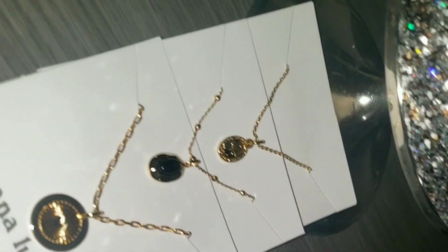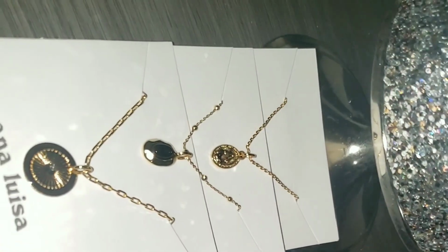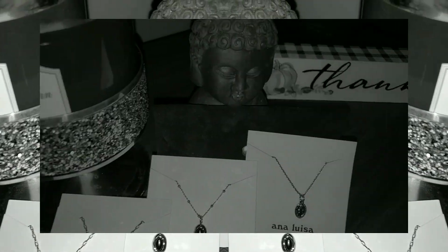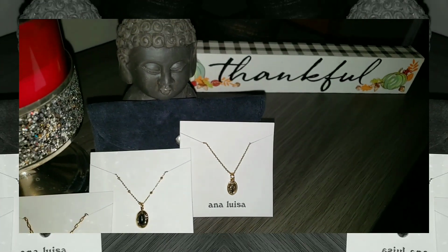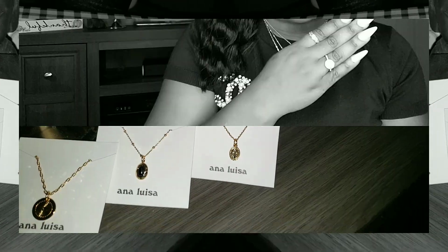Now here's the next that I'm going to show you. This is the Ava set. This is the Ava necklace trio, and this set is going to be about $125. What I love about this set is you don't have to purchase each necklace separately. They come all together. So very affordable and chic, might I add.